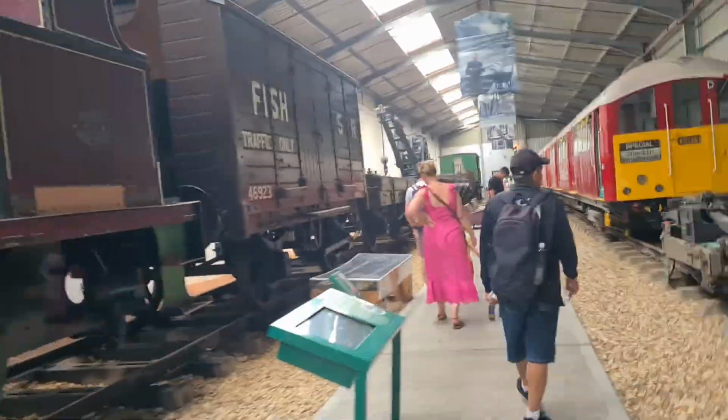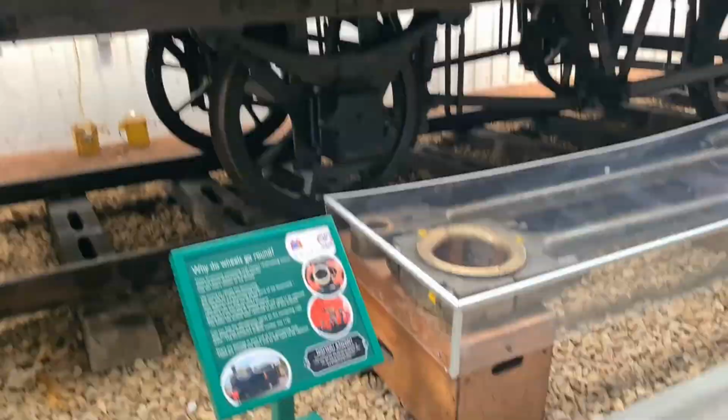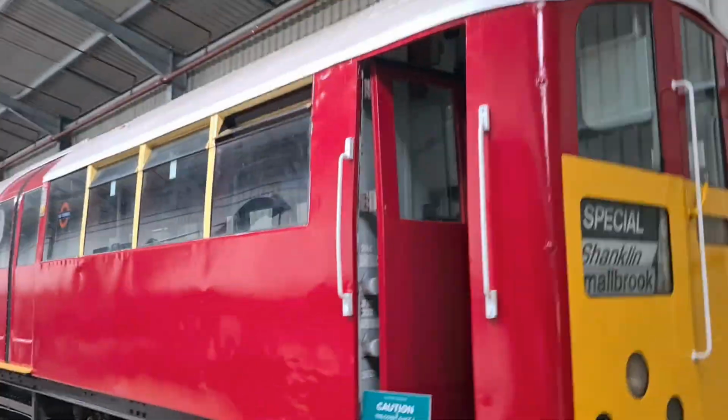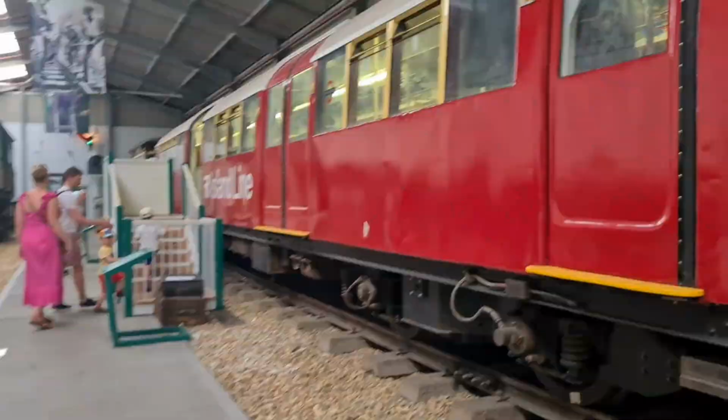In 2004, the former Queen of England travelled on the Wootton to Haven Street line to open the Carriage and Wagon Workshop, which was funded by the Heritage Lottery Fund. The Isle of Wight Steam Railway has been recognised for its work, winning the Heritage section in the annual National Lottery Awards in 2010 and the Queen's Award for Voluntary Service in 2012.